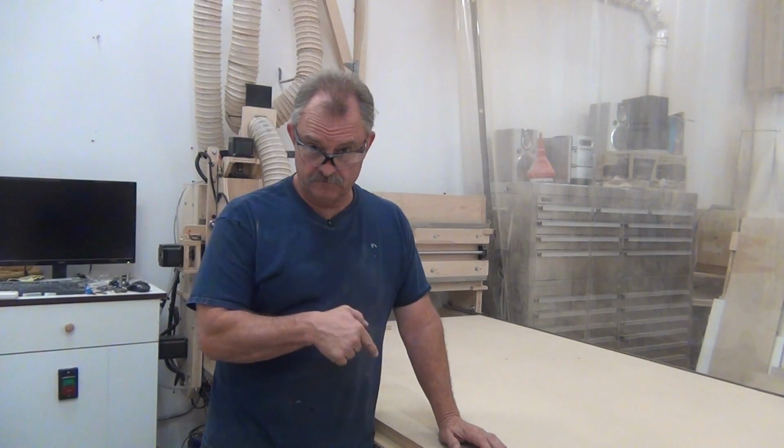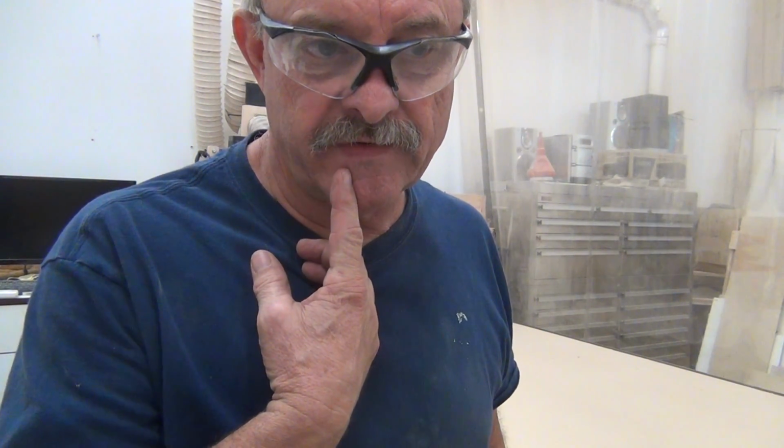Some of you say CNC is cheating. Fact of the matter is, everything I do on the CNC, 90% of it, I've done by hand. Well, except for some of that really fine engraving.